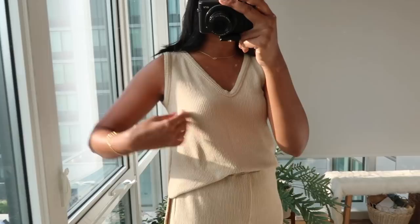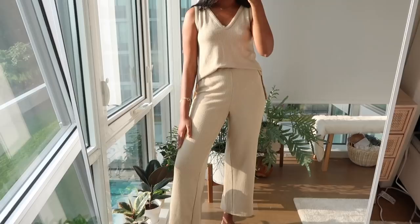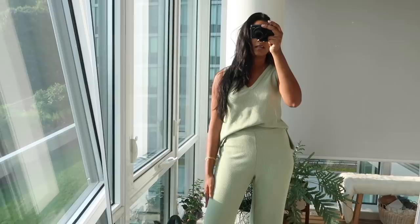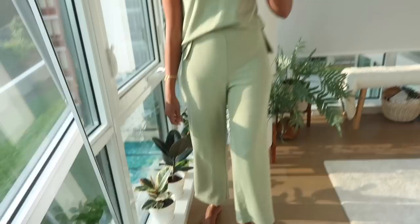These are together, and as you can see, it fits me a little bit short, like not too long. But if you're shorter than me, they're going to fit really nice and long. And yeah, so this is Camellia. Next up, we have Ava, which is the same set but in sage, a beautiful green. This is what it looks like. Again, it's a V-neck. I am wearing a size small, and I just love how comfortable it is. So if you guys want to get an idea of the fabric, this is it. But overall, love, love, love this color.